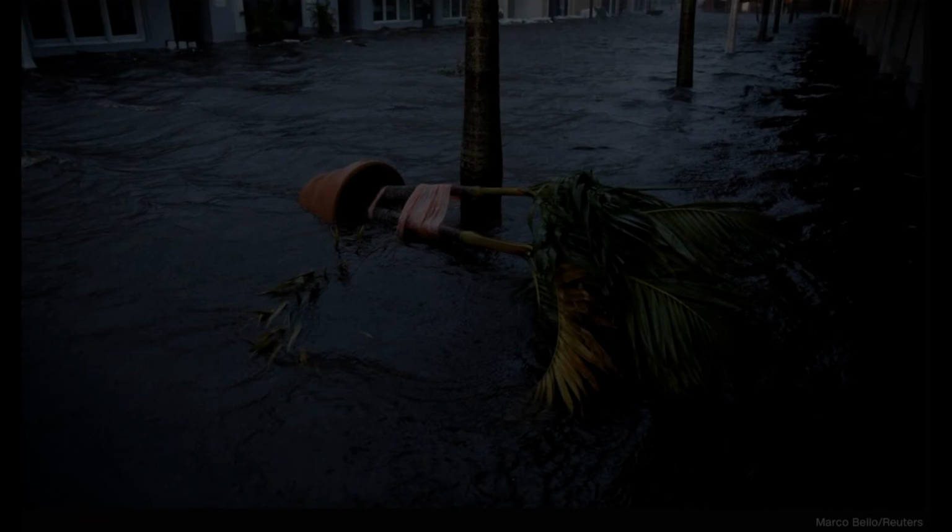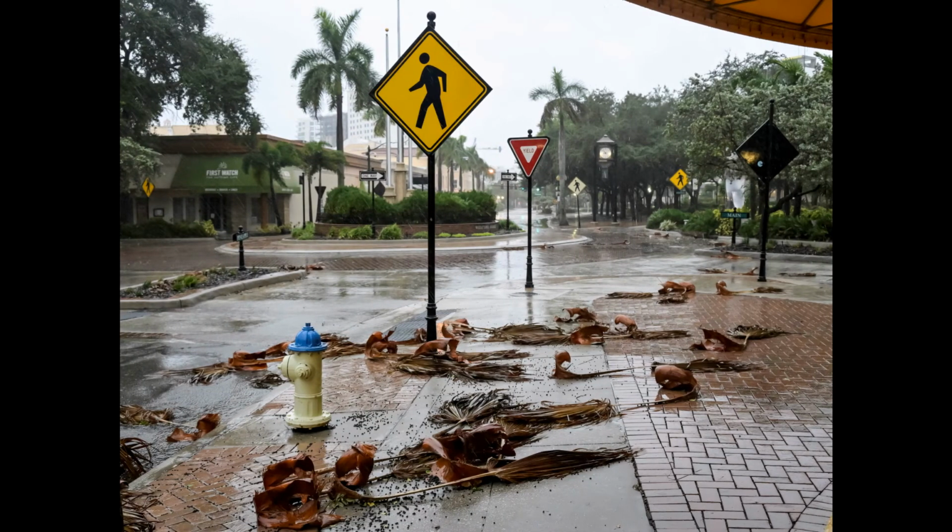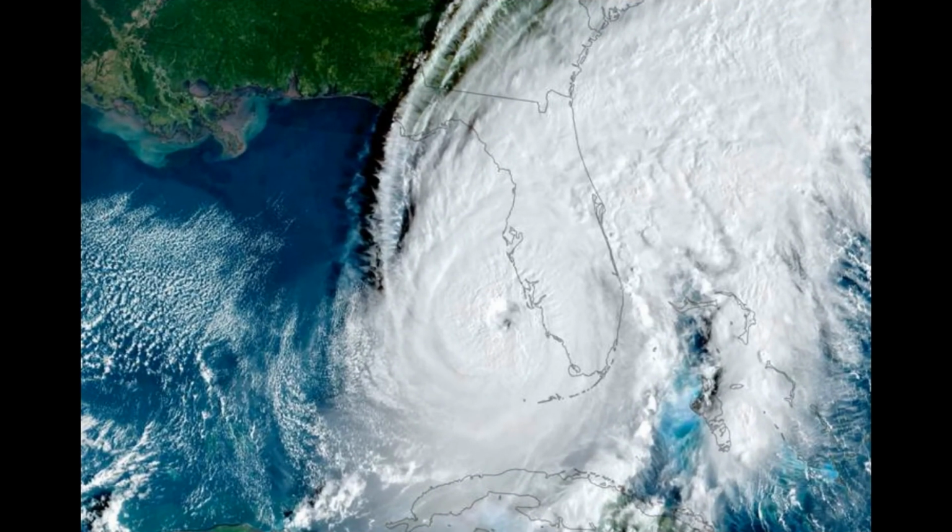The eye-watering projection includes estimated wind, storm surge, and inland flood losses resulting from Ian's landfalls in both Florida and South Carolina, risk modeling firm Verisk said.